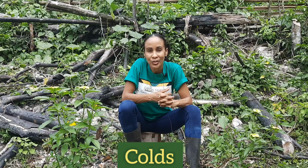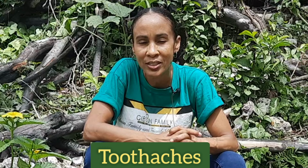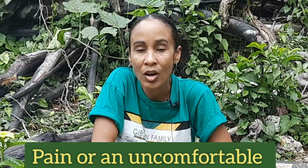In the Bahamas, it's used to treat sore throats, colds, and to stimulate menstrual flow. In Haiti, there are persons who use it to treat hemorrhages, dysmenorrhea, as well as vertigo, toothaches, uterine bleeding, muscle and joint pain, as well as pain in the lower back. And persons also use it to treat dyspepsia, which is basically pain or an uncomfortable feeling in the upper middle part of the stomach.